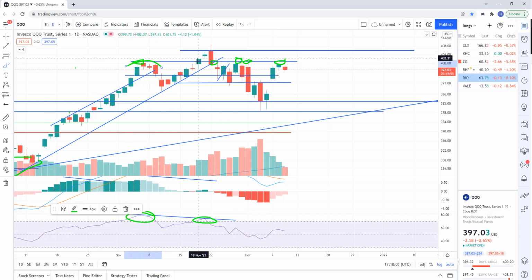You've got a shoulder here. You do have the head right there. And then you've got kind of this complex shoulder, which is two shoulders basically. So that's a head and shoulders top. And you wouldn't really want to see the market break above that 401 resistance level. Otherwise, it kind of negates that head and shoulders top pattern.